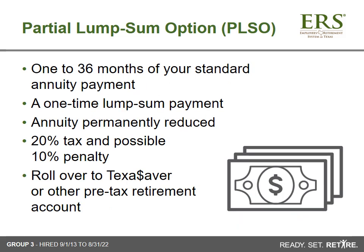If at the time of your retirement, you are not subject to an age-based reduction in your annuity, you would have the option to take a partial lump sum payment, PLSO. A PLSO is a one-time payment equal to 1 to 36 months of your standard annuity payment paid to you as a lump sum. If you take a PLSO, your monthly annuity will be permanently reduced. If it's paid directly to you, it will be taxed at 20%.